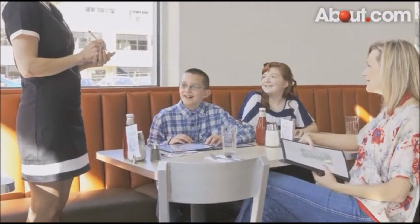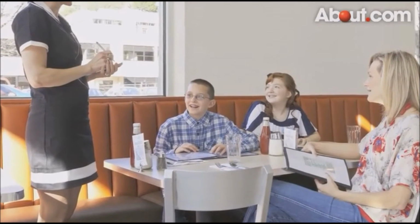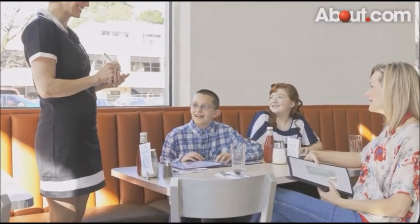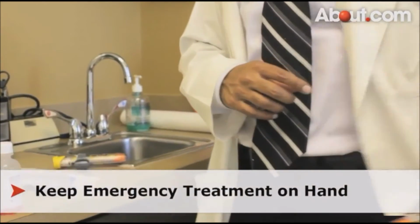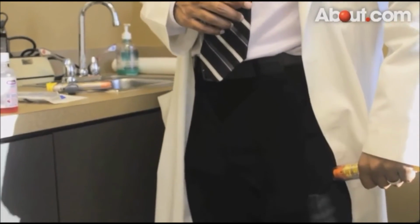Often food allergies are found at infancy, anywhere between 1 and 2 years of age, but they can present even in adulthood. Really, if you do suspect that you have a food allergy, you should see your doctor because testing and the history can help confirm it, and if you do have a true food allergy, you should have emergency treatment at hand, which includes the epinephrine injector as well as Benadryl.